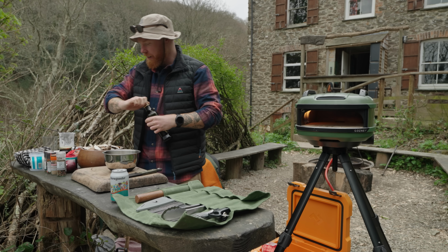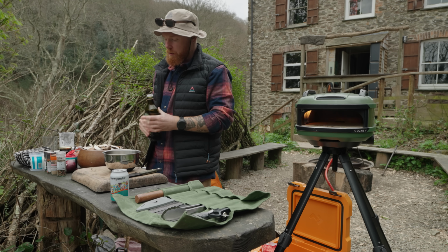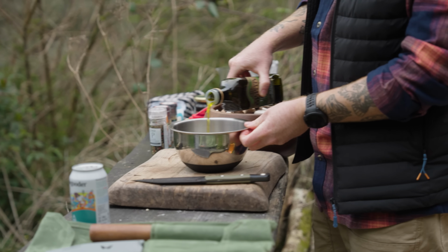So going with a healthy glug of oil, because mushrooms don't have any fat in them, so you need to give them fat to coat them well and cook them well. So don't be shy with the oil.